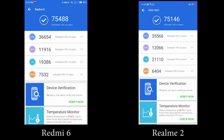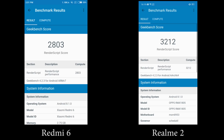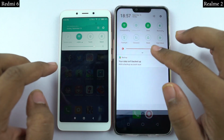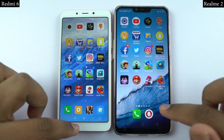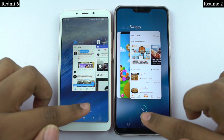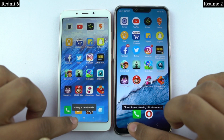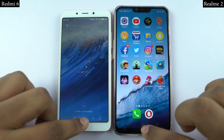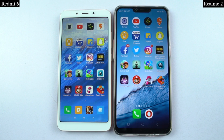Now before we get started, these are the AnTuTu and Geekbench scores. Now for the speed test, I'll open the first 12 applications on both phones at the same time and you can see which phone opens them faster and how fast it actually is. By the way, both phones are connected to the same Wi-Fi network and all the applications have been updated to the latest version. Now let's see how they perform.